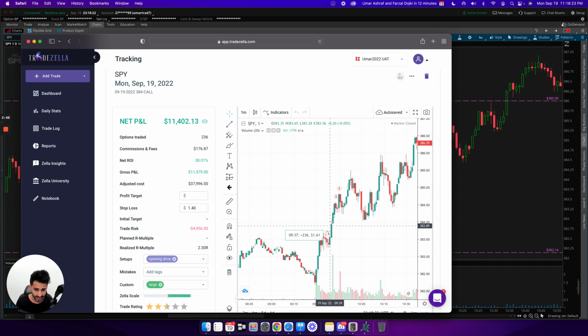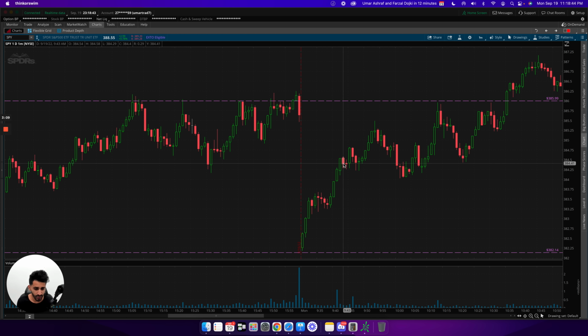The stock starts making a nice move up. My setup was an opening drive play. Once it starts making a strong move up, I'm now looking for weakness. I'm looking for price action to slow down, for action to start decelerating so I can take some off. So after getting in at 9.37, I exit my first 150 contracts at 9.43. Going to 9.43, this is where I exit over 50% of my position.